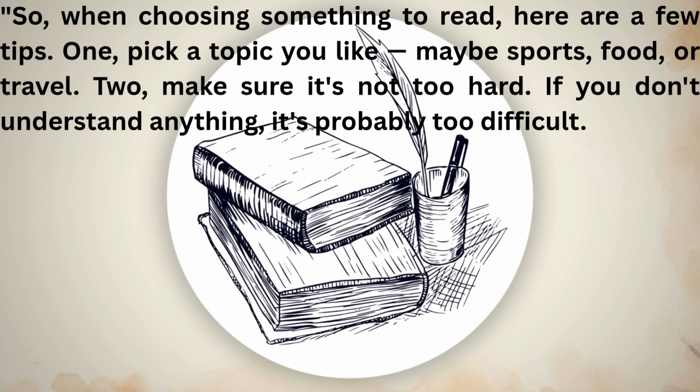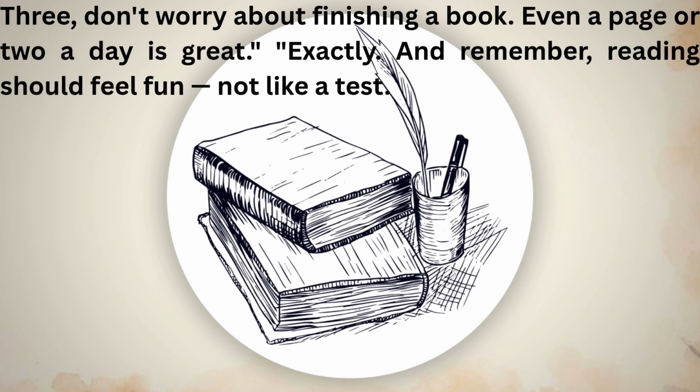So, when choosing something to read, here are a few tips. 1. Pick a topic you like, maybe sports, food, or travel. 2. Make sure it's not too hard. If you don't understand anything, it's probably too difficult. 3. Don't worry about finishing a book. Even a page or two a day is great.